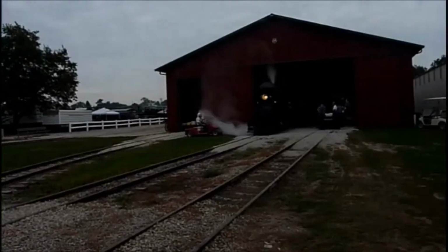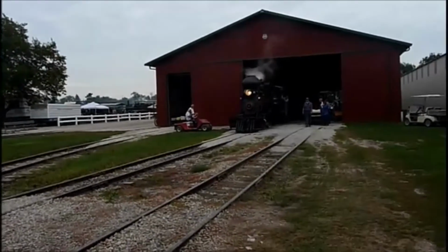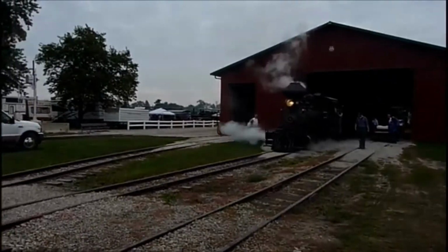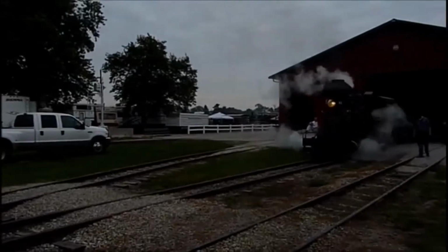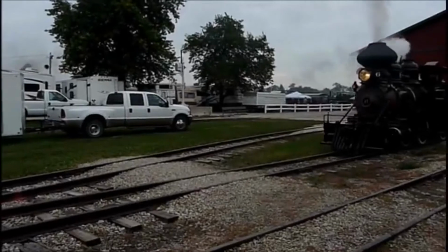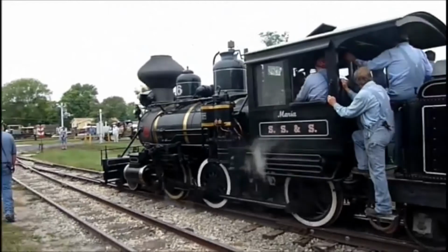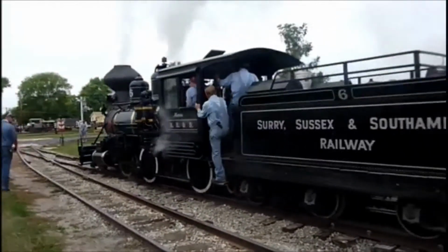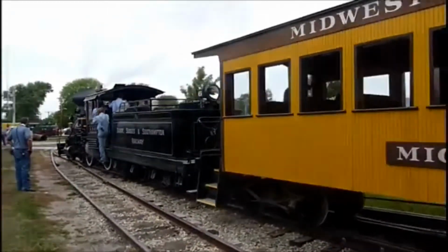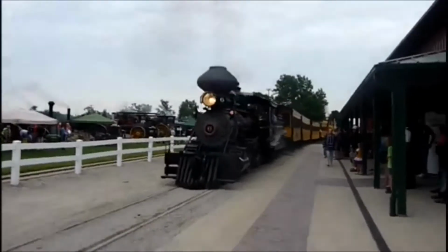Surry, Sussex, and Southampton 6 was built by Baldwin in Philadelphia, Pennsylvania in 1891 and is the 122/88 steam locomotive built by that factory and is a 2-6-0 Mogul type steam locomotive. Surry, Sussex, and Southampton 6 was once a logging locomotive in force for the Surry, Sussex, and Southampton Railway in Dendron, Virginia, and originally had a straight stack, extended smoke box style kerosene headlight, and a vertical stave pilot.